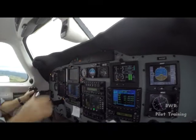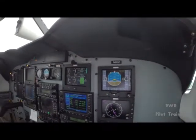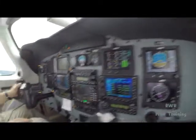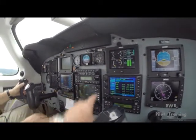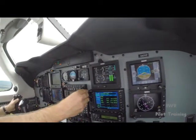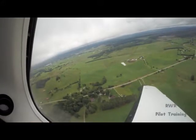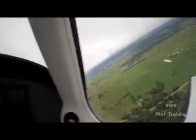You want to verify the D-bars are in the blue. The airplane's doing as commanded. Airspeed is stable, 130. Go to Flight Level Change or IAS. Yeah, IAS, because you're right at 130 knots. Go for it. IAS. Yep. And then before you call her, give your flow a check.